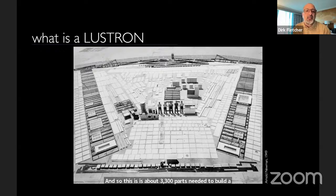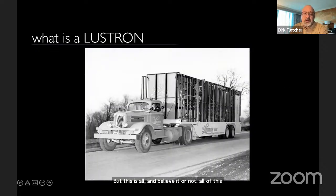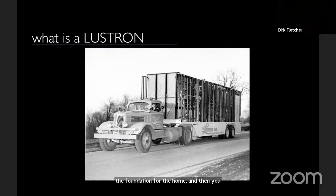So the panels, the metal that made up the outside walls and the inside walls are also metal. There's a porcelain tile roof that makes up the roof. And I'll tell you a little bit more about that. But believe it or not, all of these materials were able to get onto one truck. They had specially designed trucks that would show up at the site, and you had to pour the foundation for the home. It varied. The goal was to be able to build the house inside of 3 weeks. And that was what was published.